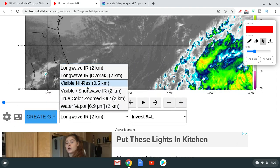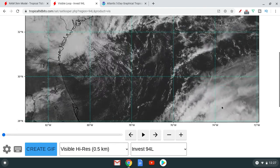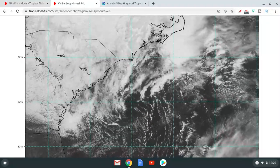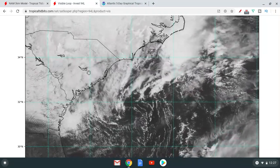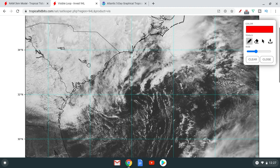Now, if we do look at that visible high resolution, we can get to see a little bit more of that system and what it looks like. Again, still very disorganized, but if we do try to look at that center of circulation, it's not there, okay? And it's actually there now. So at first, you don't really see that center of circulation, but now in those latest frames, you can kind of see some kind of center of circulation, maybe reforming here, because currently, according to the National Hurricane Center, that center of circulation is around here, I believe.